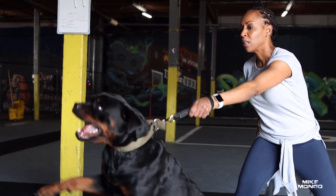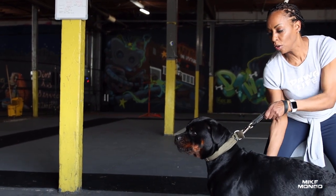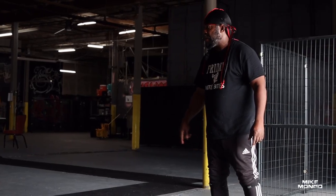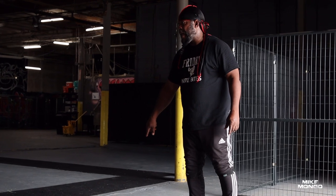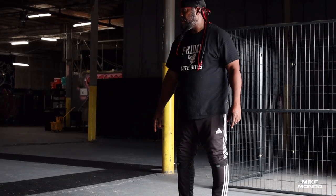And the deception is that people believe that that's personal protection. Now, personal protection is different, right? It's different in the sense that it deals with your personal environment. It's not about your dog always being aggressive, but willing to defend your personal space, even with his life.